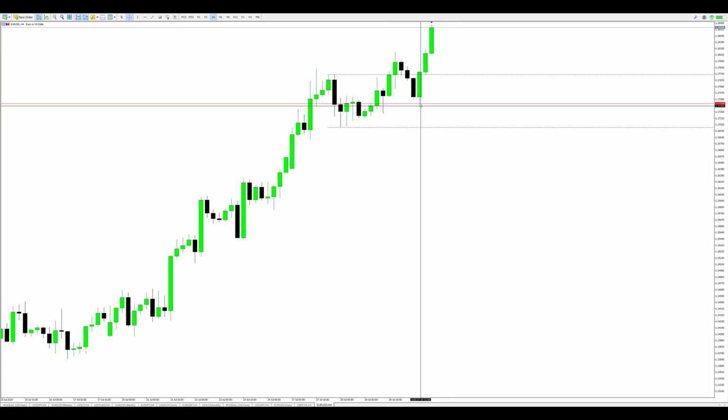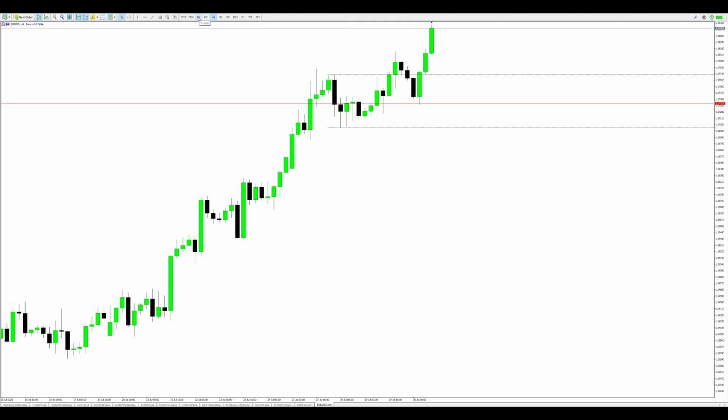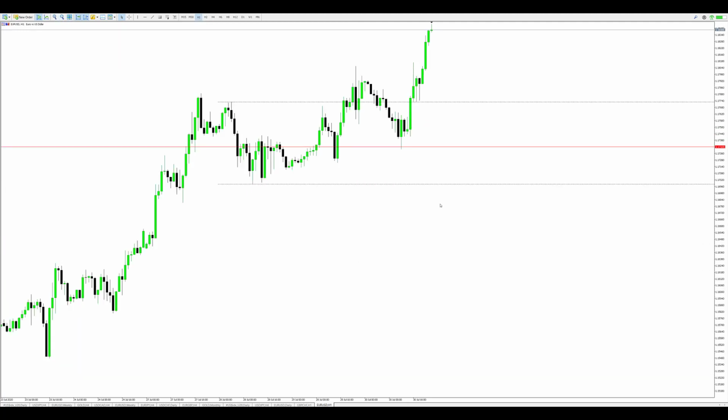Because if you are a proper institutional trader, if you know what you're doing, this would have been a good entry to the upside, right? With your stop loss below Tuesday's low, because you don't expect price to what? To drop down again to that price point. If it does drop down again, then probably that setup is now violated. It's not gonna be what? Valid.